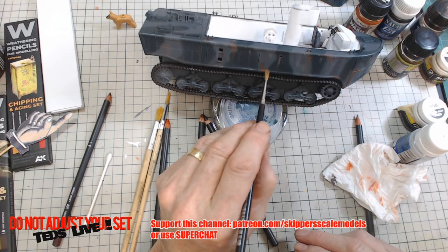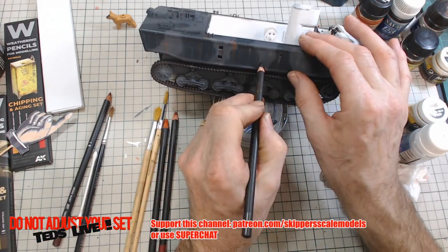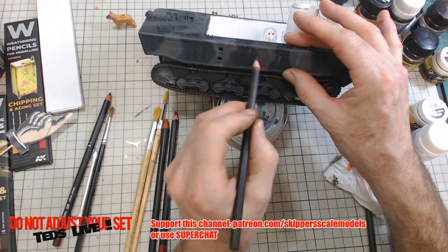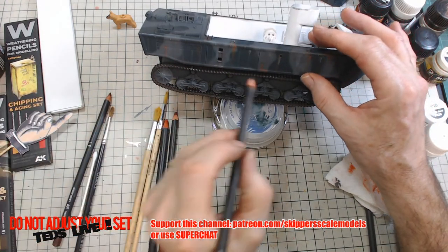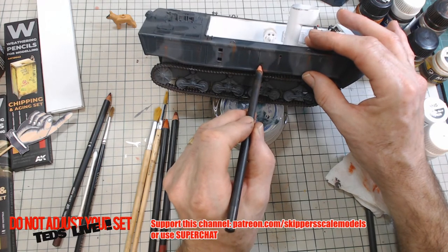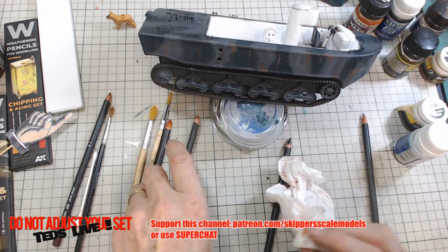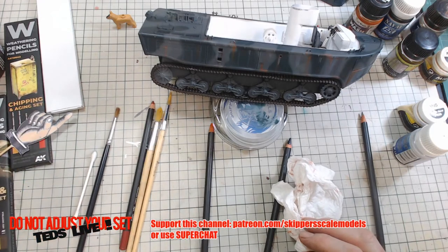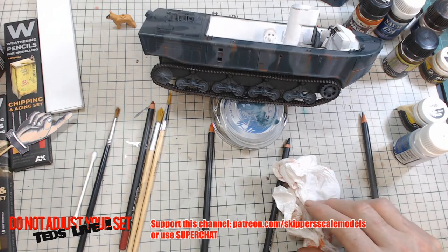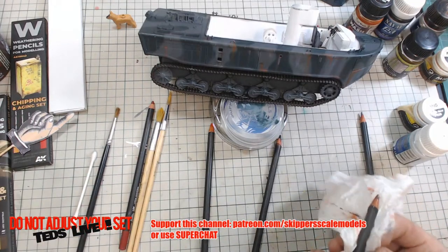Dragging it down, thinning it out a bit. Maybe make the chip a little bit more pronounced. Go over that. What I'm doing over here is just wetting the pencils, because you can use the pencils wet or dry.